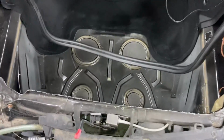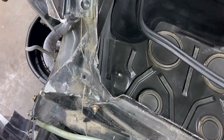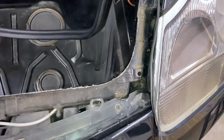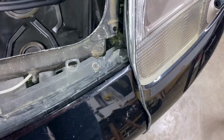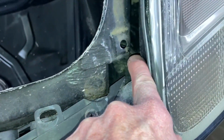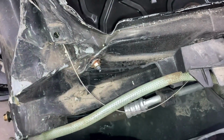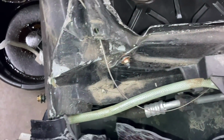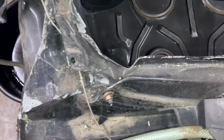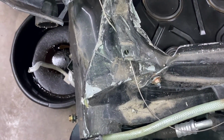Okay, so get the carpet out. Now we can really see the extent of the damage to this tub. Here is what it's supposed to look like. Nice, round, smooth curve there. See the angle here. And over here, there's that angle that is supposed to be up. And there's our smooth round curve. So that's going to take a lot. That's going to take some force.